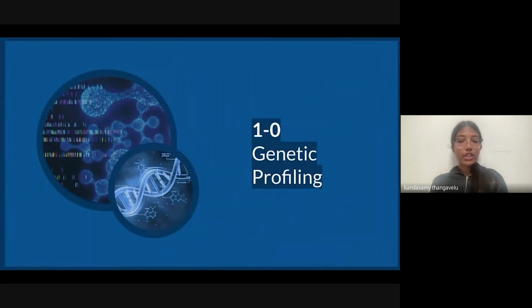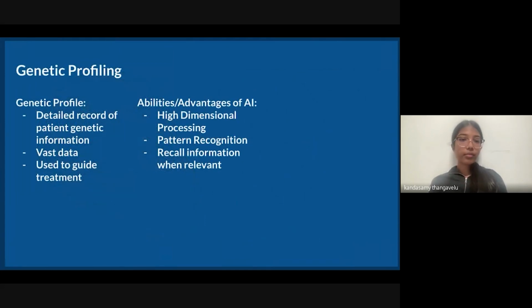Number one, genetic profiling. These next few slides are going to focus on a deeper depth into each of these processes. Genetic profiling. A genetic profile is a detailed record of patient genetic information, and it's typically a lot of vast data. It's used to guide treatment. This whole process focuses on establishing this profile.